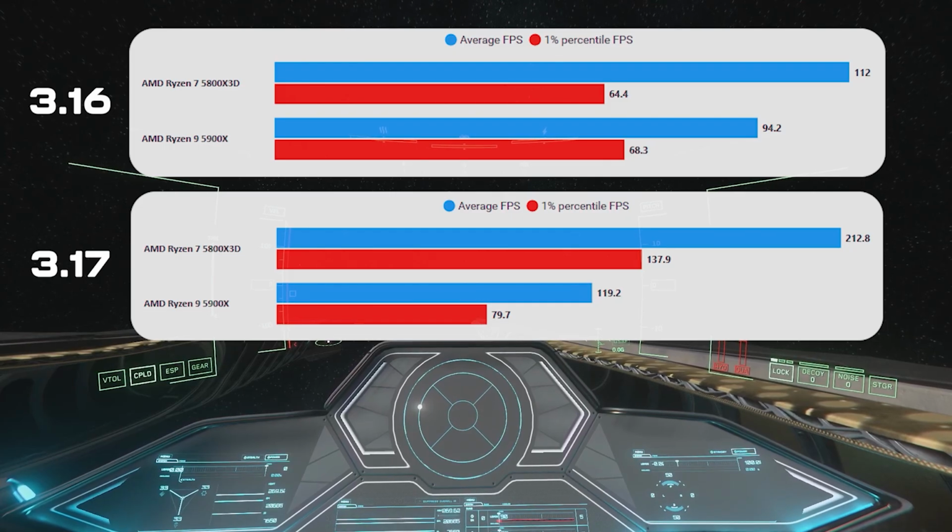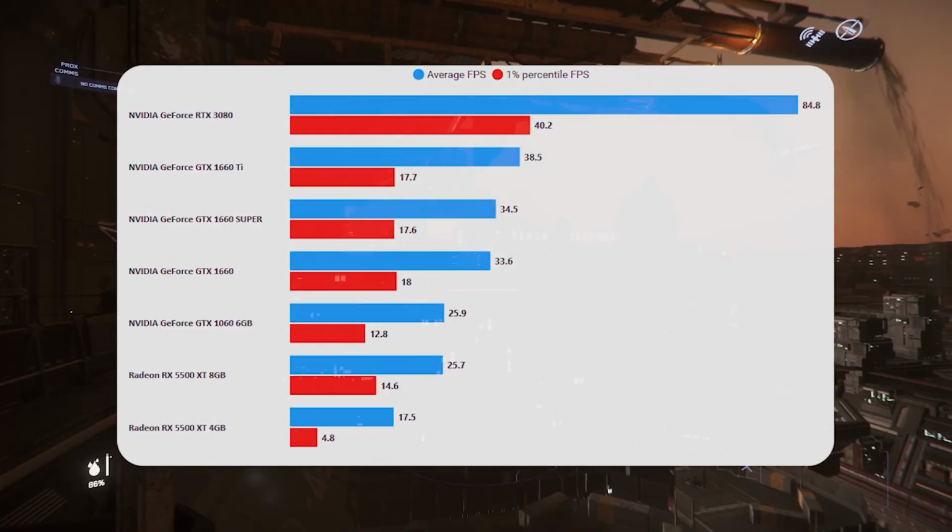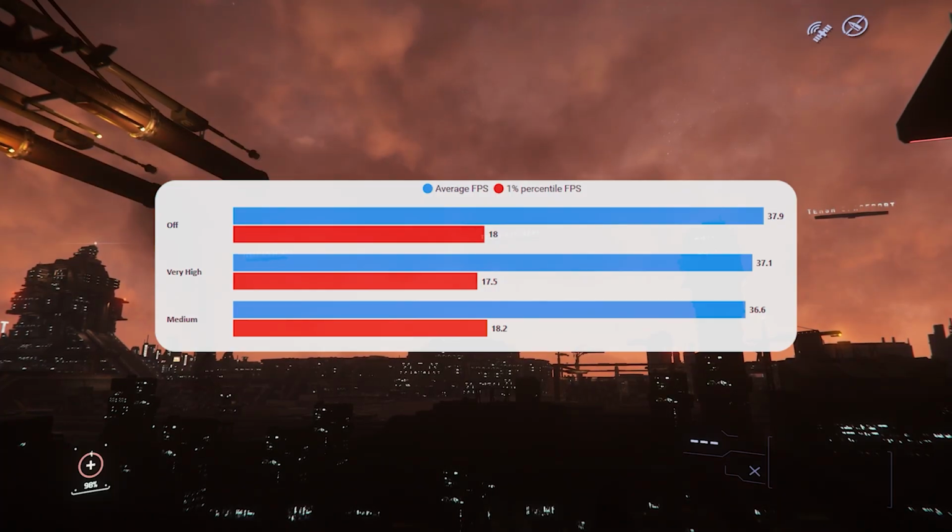Normally we're looking at performance in Star Citizen, we're looking at CPUs, GPUs, RAM, how to get the best out of your components, all that sort of stuff. And that is obviously going to continue. This is a one-off video.